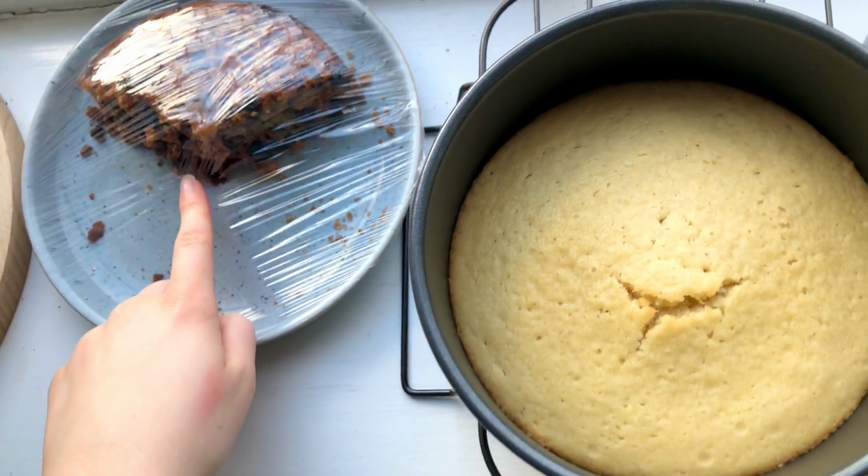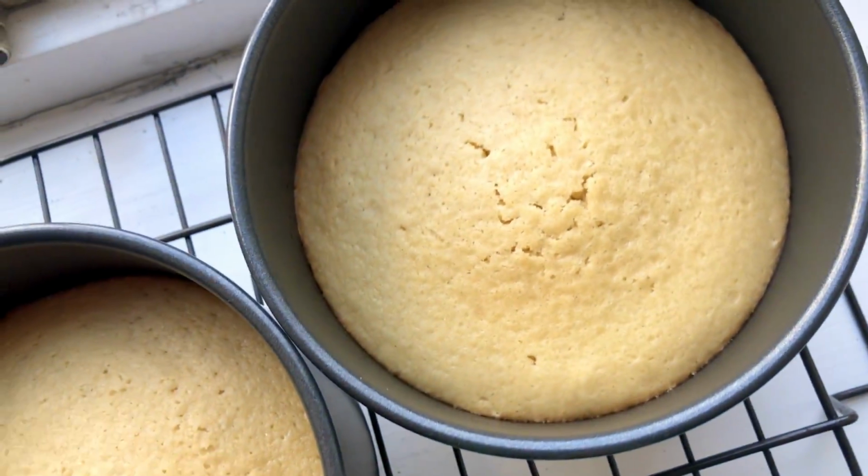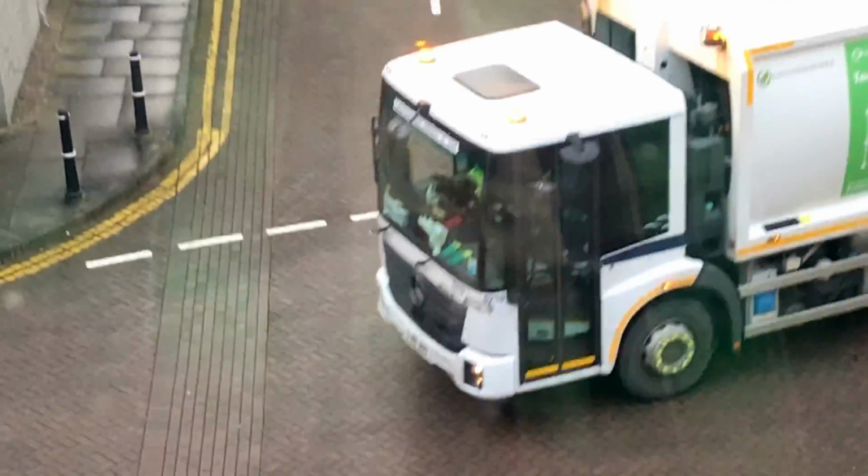Please do excuse leftover Christmas cake. That's what we're doing here. I don't know how this one is going to be. I haven't unveiled it yet. Please do enjoy the noise from this truck.